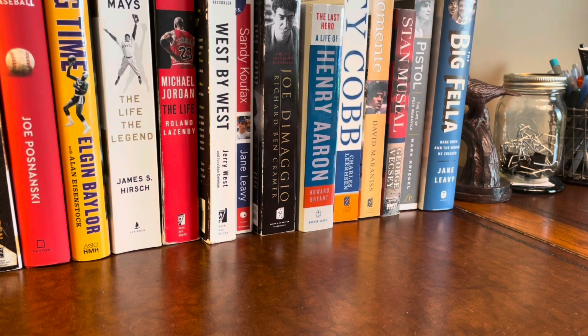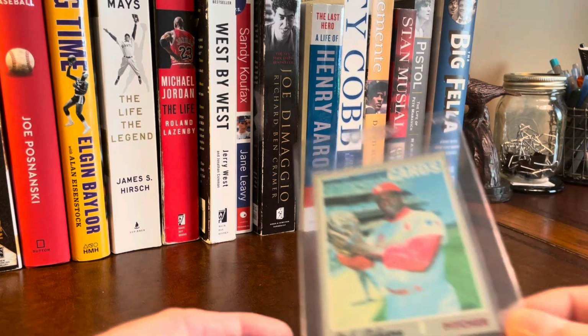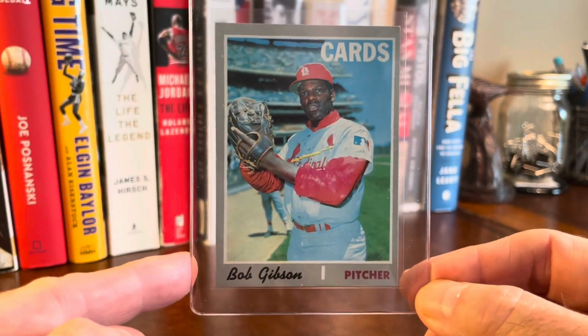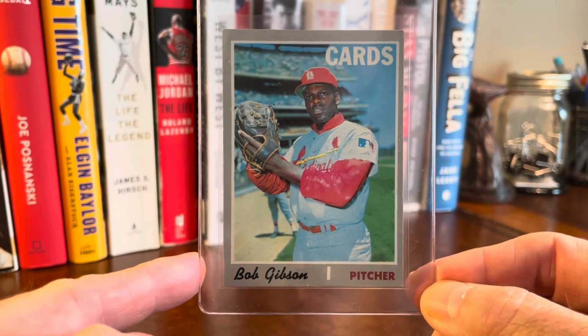And then just recently, yesterday, I went to my LCS, and that was a mistake because I can never walk out of there without buying any cards. The first card I picked up from my LCS is this Bob Gibson, and this is like the Brock. It just called out to me.